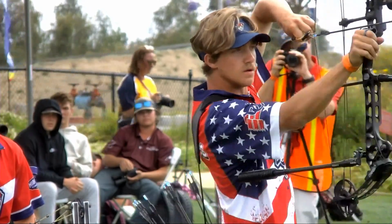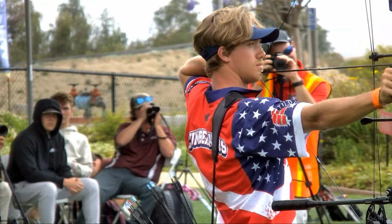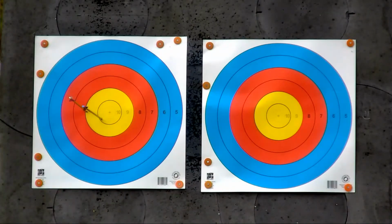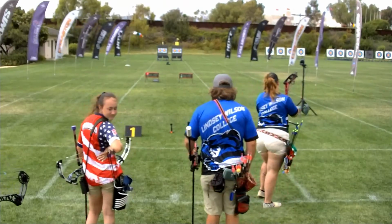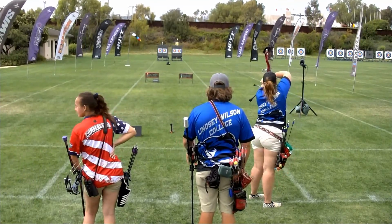So they're going to be pressed for time here a little bit. Still a strong shot from Marissa at 9. And now Cole, he's shooting. Good 10 there. Got it off quick, too. That's 36 seconds. That's not bad at all. They pretty much made up their time because they have a total of 80 seconds.